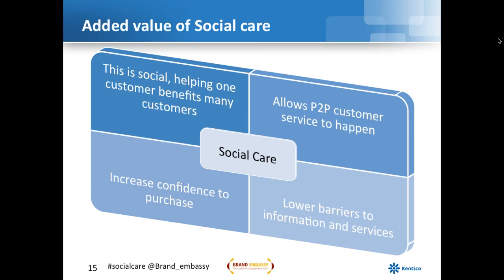So the added value of social care. If we're doing social care, what does that actually do for us? You have to remember that every single one of these conversations is public. When somebody calls your call center, you record that conversation for training purposes, because it helps your customer service teams help other people better, because they have the benefit of experience.